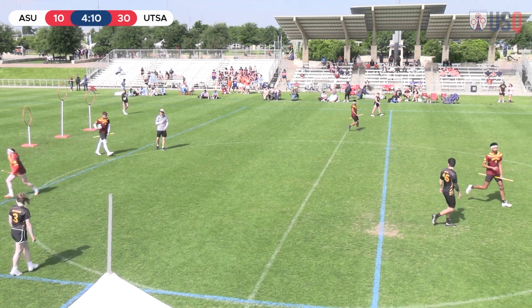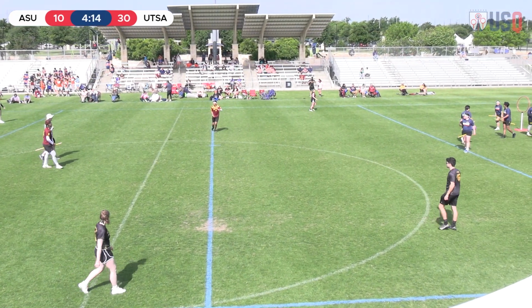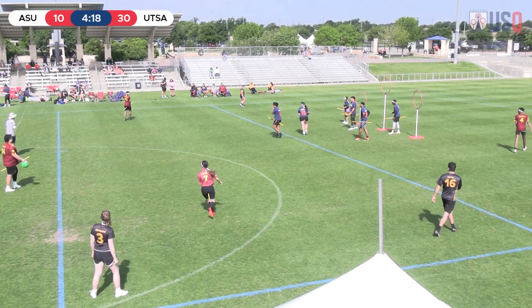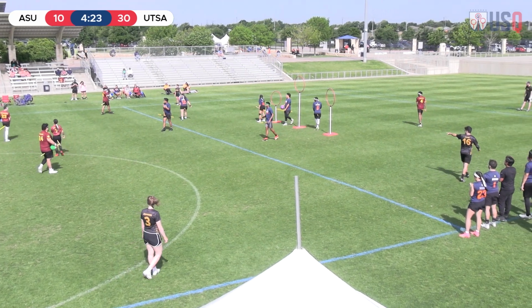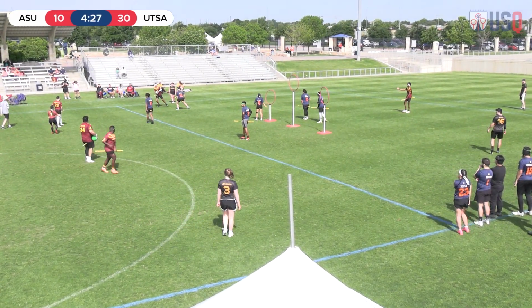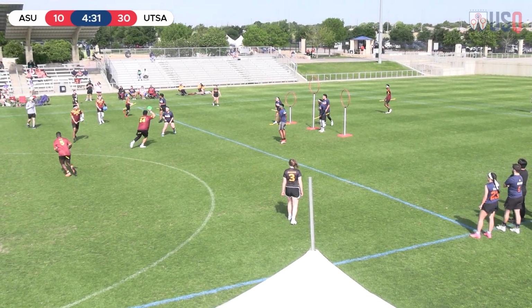Austin Cruz is not going to be able to stop UTSA drives with only one arm. It was a good none situation that UTSA created. They do give up dodgeball control here to Bonheimer and Morales, so that's going to be something they're going to look to get back. So big subs here from ASU. Amber Lee is also into this game, along with Trevor Morris.